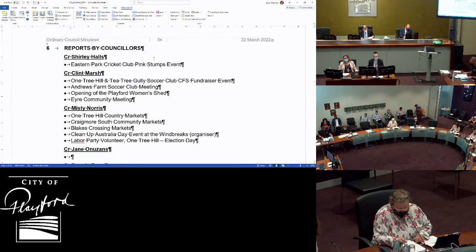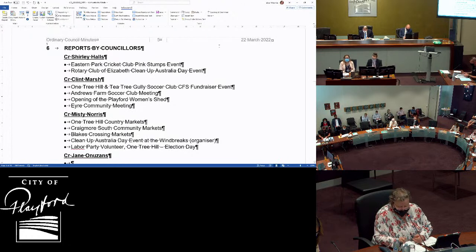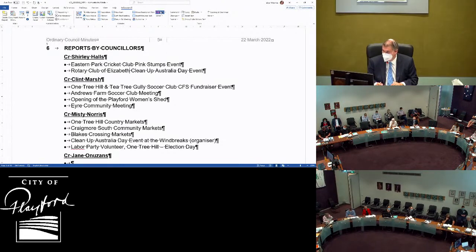And I'd just like to report that the Rotary Club of Elizabeth also did the windbreaks between Judd Road and Phillip Highway along Main North Road there on Clean Up Australia Day. They got about 10 bags, a couple of doors, a push bike, and about 8 push shopping trolleys, as well as a whole heap of other cardboard boxes and stuff, which is interesting. But I did note that there is less rubbish on that strip because they do that every year. Thank you, Councillor Halls.